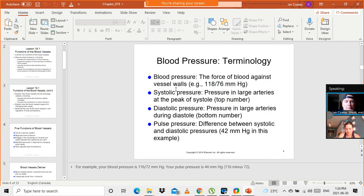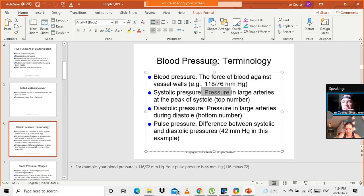Okay, so blood pressure is the force of the blood from the heart against the vessel walls, which are pushing back. So you've got systolic pressure, which is the pressure in the large arteries at the peak of systole. That's contraction. You remember from last week's slides, systole means contraction. So diastolic pressure is the pressure in the large arteries during diastole, rest. So what's the pressure pushing back? What's the resistance here? Okay, so pulse pressure is the difference between the systolic and diastolic pressure. So in this example here it is 42.